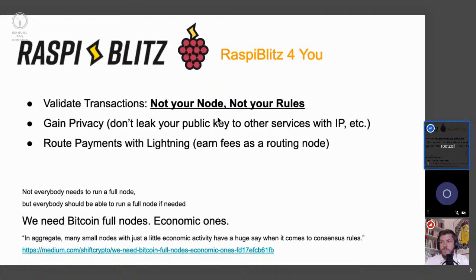So again, it's getting very trendy to run a full node, and I very much like this because this teaches people a lot. But I think not everybody needs to run a full node at home to use the Bitcoin network. I think we should always keep in mind it should be possible for everybody to run a full node if needed. For example, if a fork situation comes up, it should be possible in about a week to set a full node up and really run it yourself and decide for yourself.